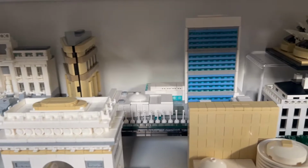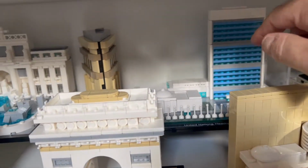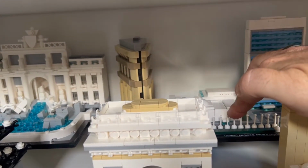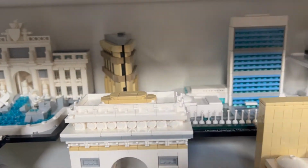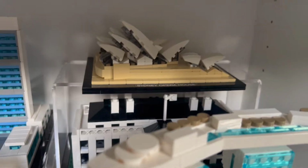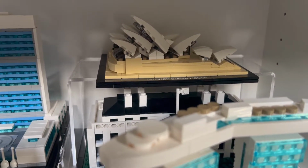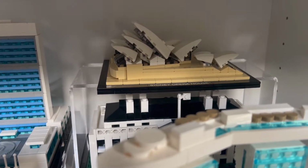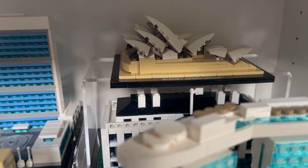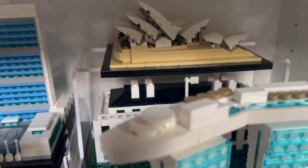The United Nations headquarters, fun build, kind of repetitive when you got to the actual tower. Whoops, hang on. These were a pain to put on and get straight, and they still aren't straight, and I'm just going to give up on that. Behind that, we have the itty-bitty version of the Sydney Opera House. There is a massive Creator Expert version of this, which I owned and then traded with a friend for one of the Harry Potter sets, and I can't remember which one it was, but anyway.